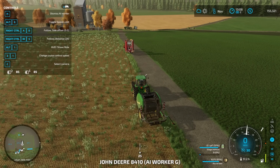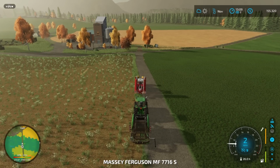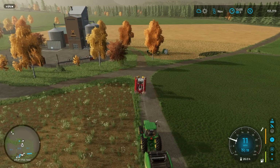So right now, if we go to the menu, we can hit right shift and I can hit S. Or right control, sorry, right control and hit W. And we'll go to 10 for the distance. Yeah, and then if we drive, we should be able to see them more often than not that way. It seems like they're keeping up good, so we'll speed up a little bit.